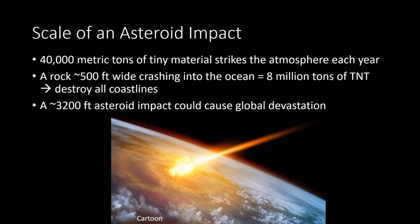So overall, we really want to monitor for these large objects because they are the ones that could cause the most devastation. We don't worry too much about the small ones. It's the big ones that we stress about. So now that I've got you all worried about a potentially dangerous impact, let's talk about how we find these asteroids and how we track them. And hopefully that will bring you a little bit more comfort before we move on to talking about the DART mission.